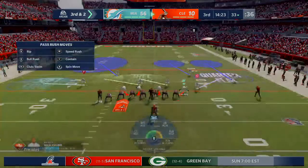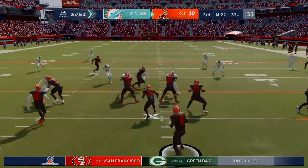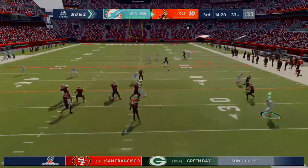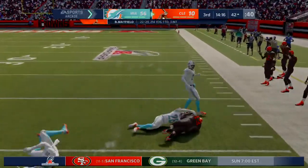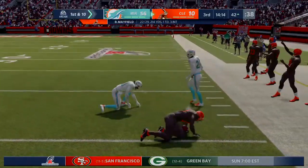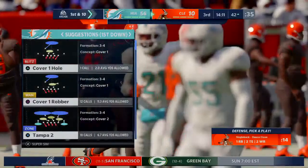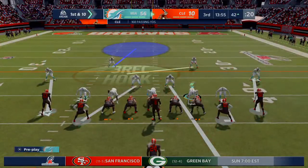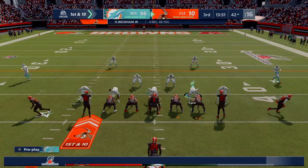Rashard Higgins was the one he was looking for. And it's 3rd and short. They go play action. Mayfield. He finds Beckham, complete. And he is going to have a Browns first down as they're able to get the 3rd down conversion. Excellent play there on 3rd down. Give them 25 yards. 2-yard line.